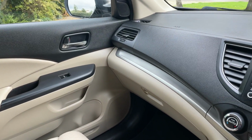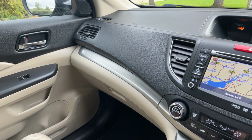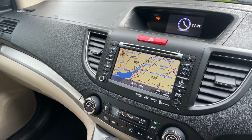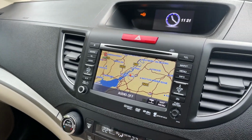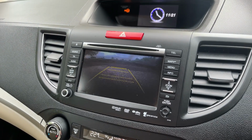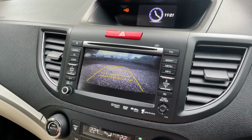So inside the car now, engine's running through the section as always, so the dashboard can be seen illuminated. Dashboard just looks absolutely factory fresh. It's beautiful condition. Sat nav, you can see they're working exactly as it should. And then reverse parking camera likewise.